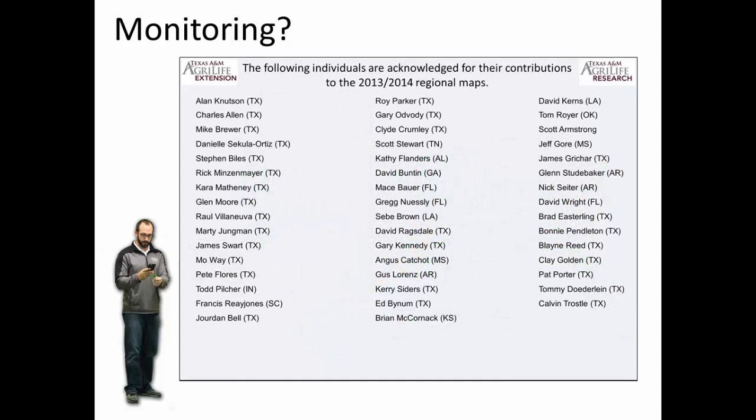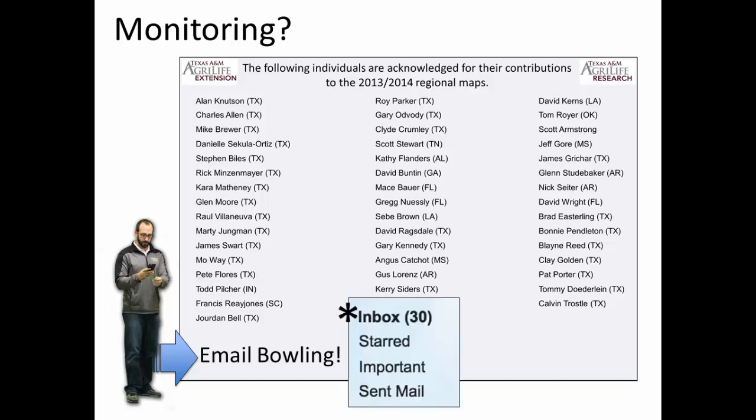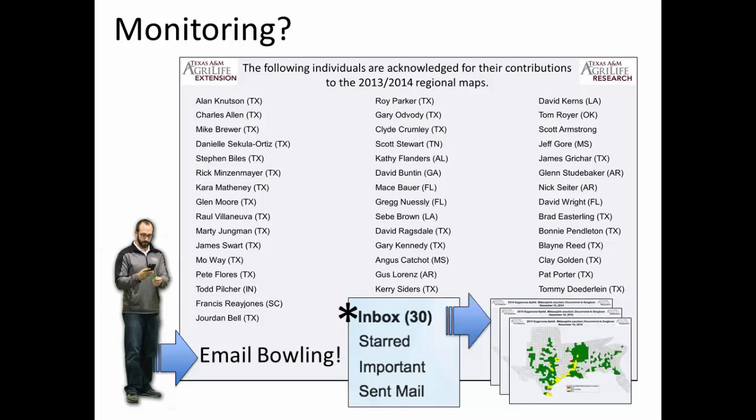Again, a team of people are emailing bowling, right? So this is the current snapshot of how this process is done. There's a significant amount of work that goes into that map, but it's now relying on one person to add all that data in and get those maps out to people. I'm sure it's well more than 30 emails by the time everything's said and done, and that gets into maps, again, when one person has time to consolidate all that data and get that out to somebody.